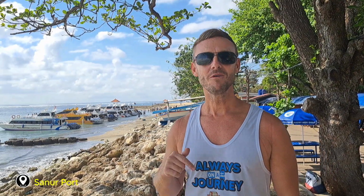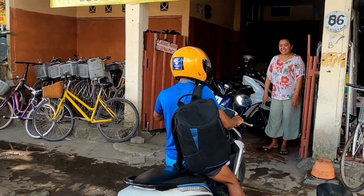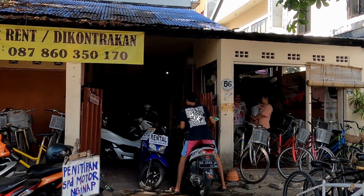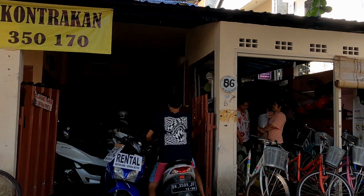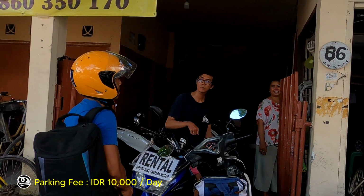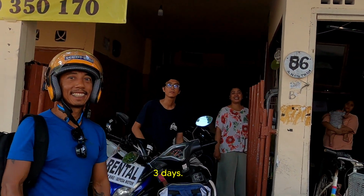Good morning from Sanur Port. We've made our way here this morning because we're heading across to the Nusa Islands for 3 days. We also needed to leave our motorbike here because it's not possible to take your motorbike across on the boat to Nusa Lembongan, and it was 10,000 Indonesian rupiah a day to leave the motorbike there. So we come back on Thursday.